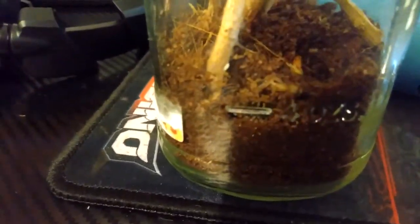She was munching on that, but earlier today I put that worm in there, right there in the middle, and she let it dig down all the way, and then she went after it and pulled it out and tore it up and started eating it. She's been chewing on it here and there, and she's just full on eating it now.